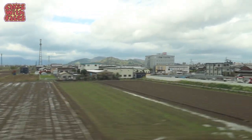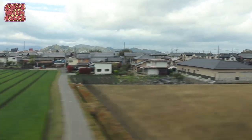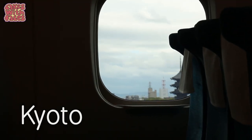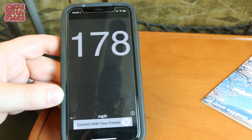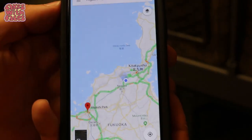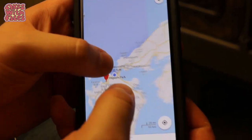My favourite thing to do on the Shinkansen is just look out the window and see all the buildings, the mountains, watch the scenery change, and see how densely populated Japan is, even outside the cities. My other favourite thing to do is see how fast we're going. And if you track your position on Google Maps, it really is amazing. In 11 minutes, we've gone from the red marker all the way over here. That's crazy.